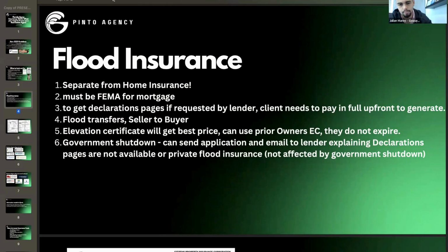So we've been able to help out on a couple of closings because of the private insurance market. Because sometimes now they do come in around the same price, depending on the location again. But this has been a solution with the government shutdown situation right now.